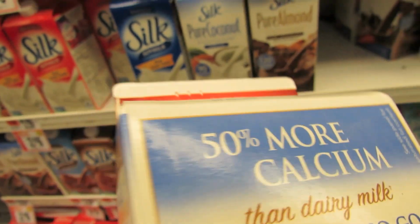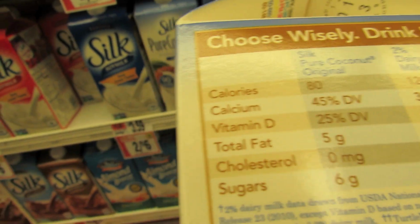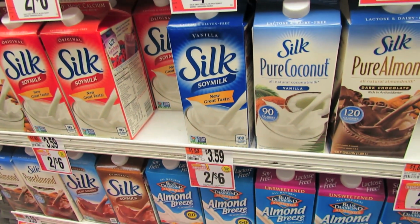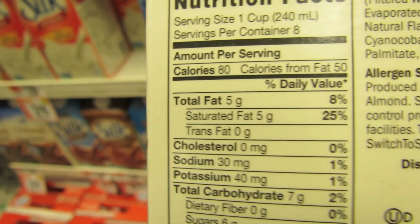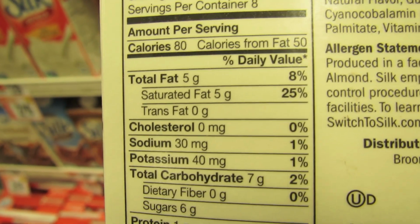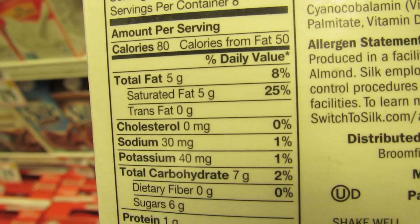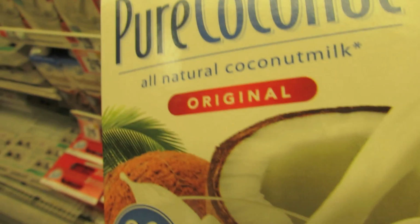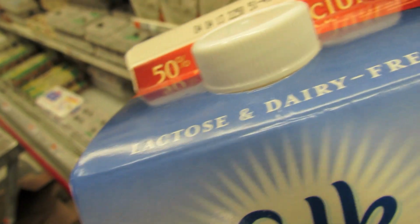A lot of people ask me why I use coconut milk, isn't it high in fat, blah blah blah, but I mentioned I can't do almond because I'm allergic. I'm not going to do soy because of the health concerns, and coconut milk has 5 grams of fat in 1 cup, and because I only have a smoothie in the morning, I feel like that's fine in my personal opinion. I'm not a nutritionist or a doctor, but honestly, I'm not drinking coconut milk all day. I'm not having it in my cereal. I'm not drinking it by the bottle. This jug, which is a half a gallon, will last me forever. That's why I get it.